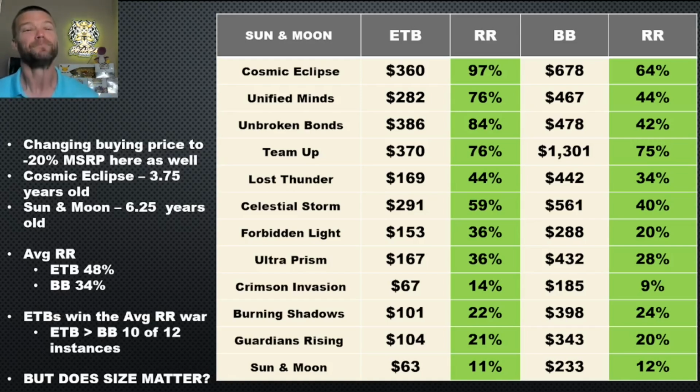All right, again, dropping the 20% purchase price absolutely flips the script here. So Cosmic Eclipse is about 3 3/4 years old. Sun and Moon is about 6 1/4 years old. So we're going to look at actual rate of return. We're going to look at actual price growth. We're not going to theorize anything. We are going to see how all of these worked out.